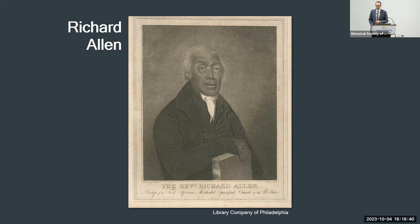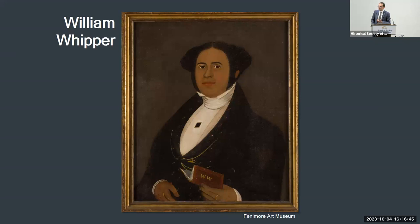Another contemporary of James Forten was William Whipper. This wonderful portrait of him is from the Fenimore Art Museum in Cooperstown, New York. William Whipper, a generation younger than James Forten, joined with Forten to form the American Moral Reform Society in the 1830s, just before James Forten's death.